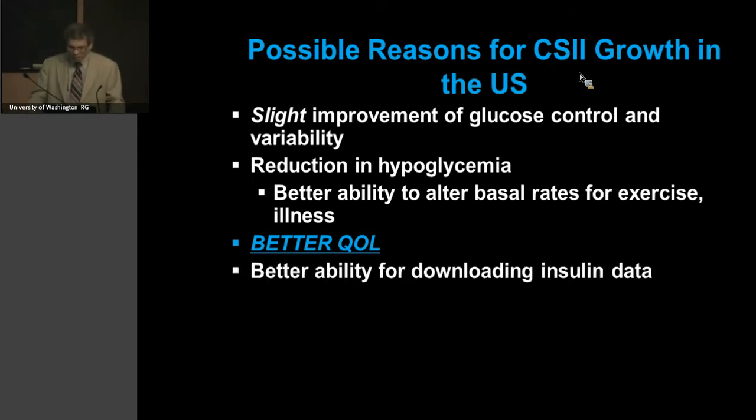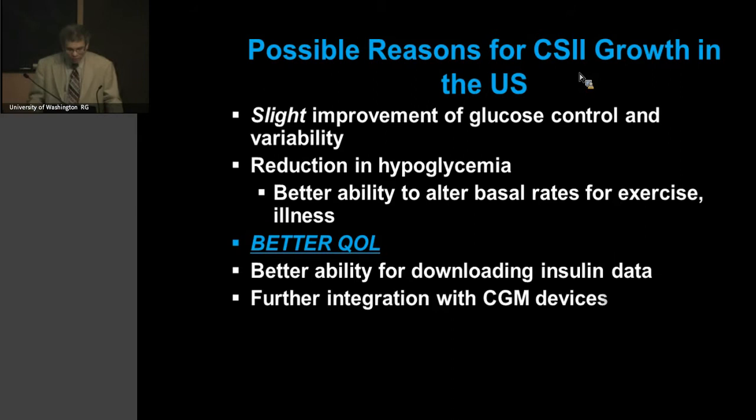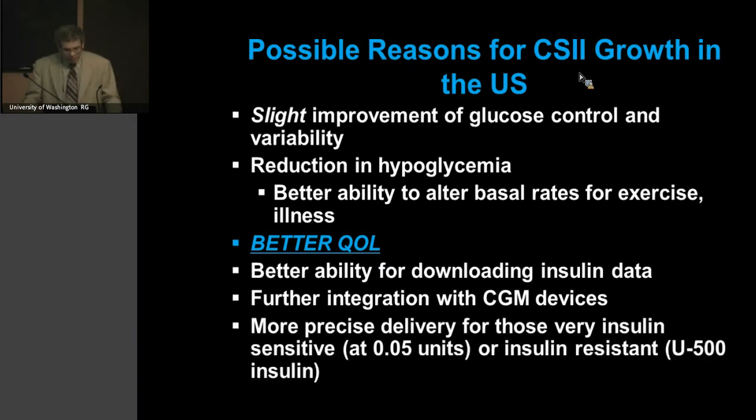Better ability for downloading insulin data. We just can't look at how the patients do when they are using pens or syringes because there's no real good way right now to accurately assess that data. Further integration with continuous glucose monitoring, CGM, which we'll talk about in a moment. Better integration of the pumps with the sensors, which is obviously something that a lot of people are excited about. And then, why we see better hypoglycemia rates is more precise delivery for those who are very insulin sensitive. That's 0.05 units at a time, tiny doses, or even for those more resistant, as we are using U500 insulin more and more in insulin pump therapy to better guide therapy.